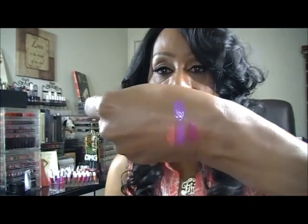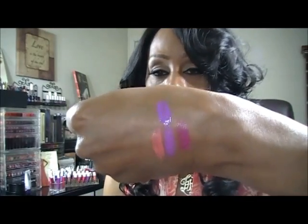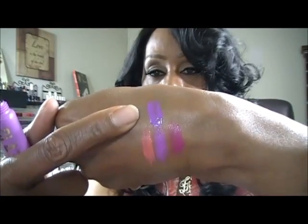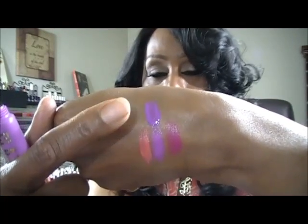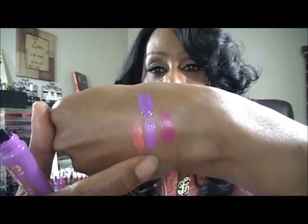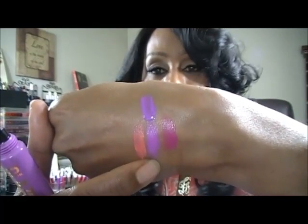So let me give you a swatch of Koi. And they do have a minty scent, so if you don't like mint, you may not like these. But here is a swatch of the Glazed Koi, is the name of it. And here is the Too Faced one. So that is Koi. Really, really pigmented. I am thoroughly enjoying these.